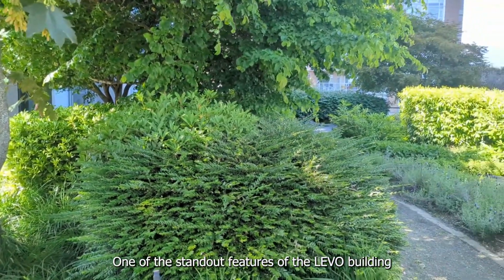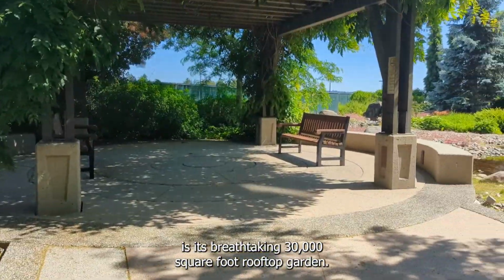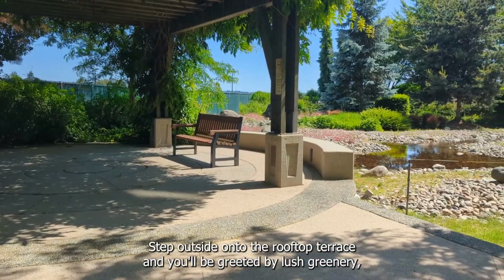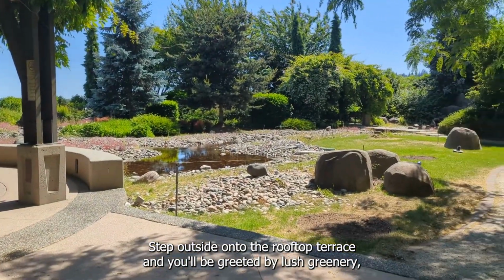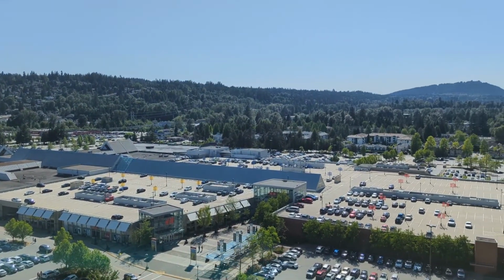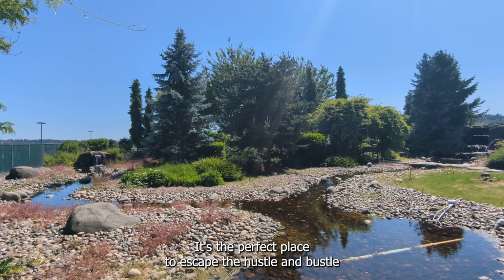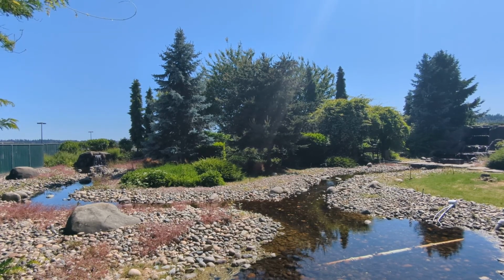One of the standout features of the LEVO building is its breathtaking 30,000 square foot rooftop garden. Step outside onto the rooftop terrace and you'll be greeted by lush greenery, vibrant flowers, and panoramic views of Coquitlam. It's the perfect place to escape the hustle and bustle of the city life and find peace amidst nature.